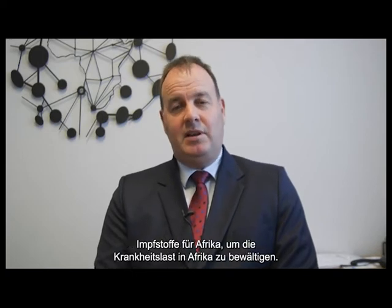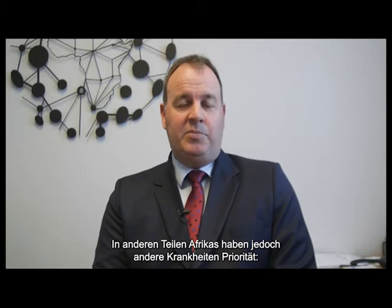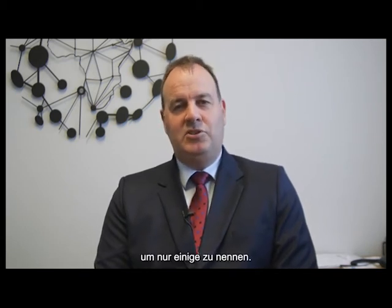So essentially what the SAMRC did was write a component, the last component, which we call Objective 3, looking at establishing a research consortium around vaccines that are going to be needed after COVID. Vaccines for Africa, looking to address the disease burdens of Africa. So if you're in South Africa, TB and HIV would probably be number 1 and 2 by a long distance. But other parts of Africa would have different priority diseases: Lassa, chikungunya, dengue, West Nile virus, etc., just to name a few.